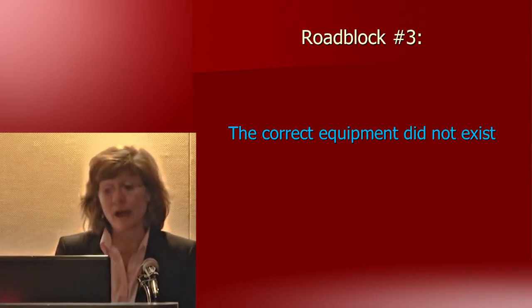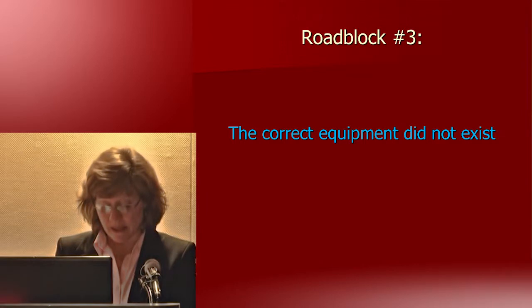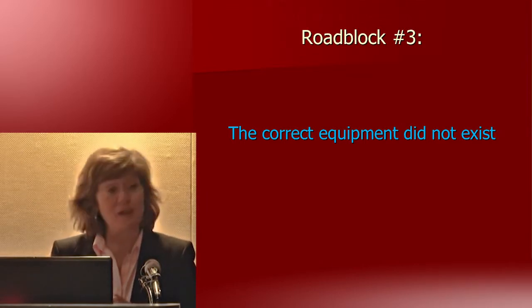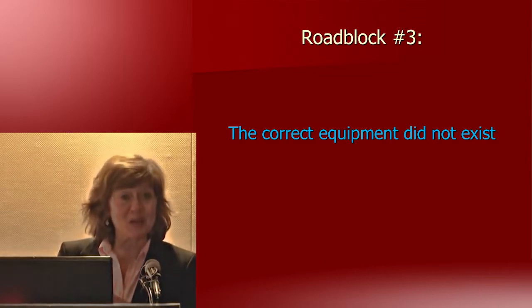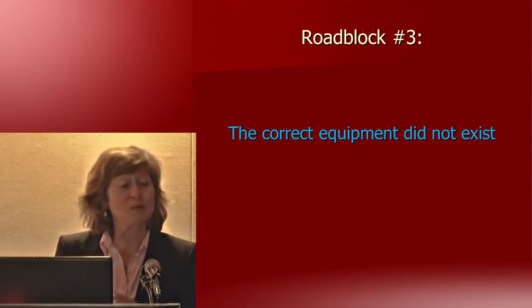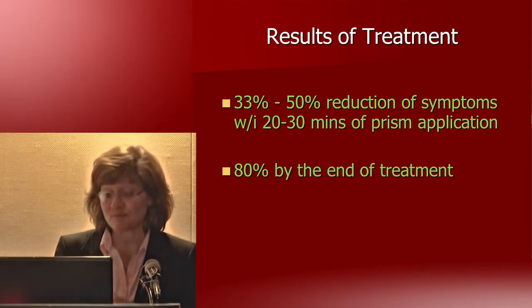And then the third roadblock, which is a powerful one, is that the correct equipment just did not exist. So much of it had to be invented. I want to credit my father, Dr. Paul Feimer, not only with telling me how long I could take, which was as long as I needed, but he was the actual inventor of many of the tools that I use to this day.